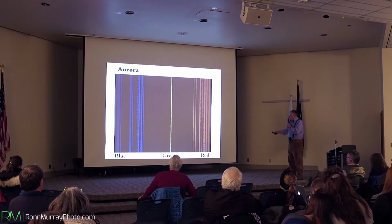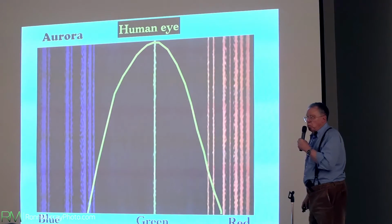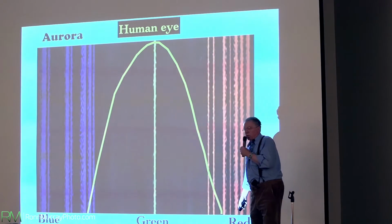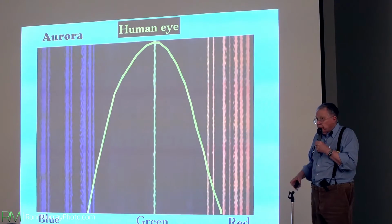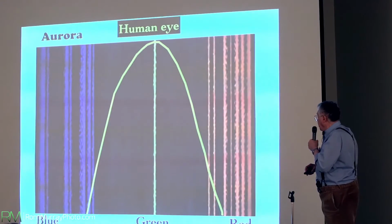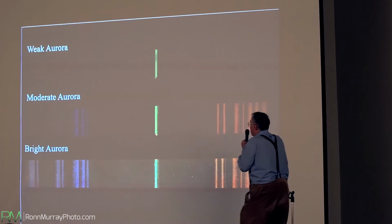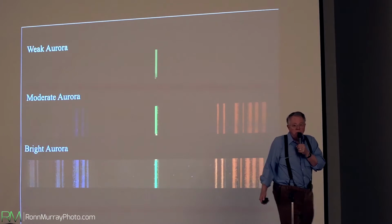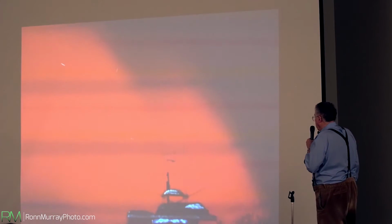So here's that little spectrum now blown up, and I've added to it the human eye response. You can see we're pretty bad at seeing the reds and the blues. And if you're colorblind like me, then you really have trouble picking out the reds. So this is kind of what you see: a weak aurora at the top, a moderate aurora where you'll start to pick up the other colors, and if you get a really bright aurora, then you'll get that. Finally, you see the whole thing.